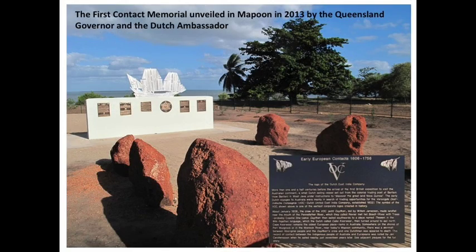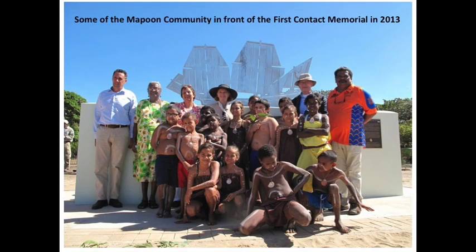Now, we now have a first contact memorial, which was erected as recently as 2003, with funds from the Dutch government and the federal government. Geoffrey Malenfant is here, so if anyone's got any questions, he was there for the unveiling, and this is his photo, so thank you, Jeff. And there might be some questions about that later. So I don't know if it's exactly at the landing or the first landing, but it's assumed to be close. And there's some of the Mapoon community posing in front of the first contact memorial. So I think it's great that that's there. It's sad that it's taken so long in our almost complete understanding of British history and forgetting the Dutch, but it's there now. So if you're going that way, something to look out for.